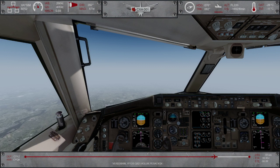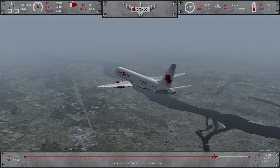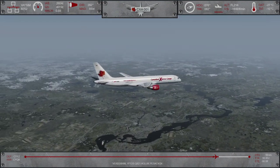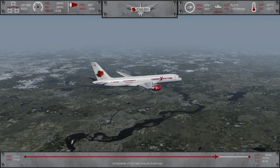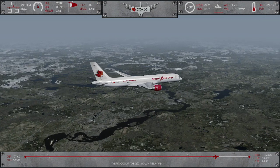4502, roger. Canada 406, descend 4000. 4000, Canada 406. Jazz 963, climbing 3000. Jazz 963, you're out of the fire, climb flight level 250, proceed en route, proceed on course. 250, proceed on course, Jazz 963.